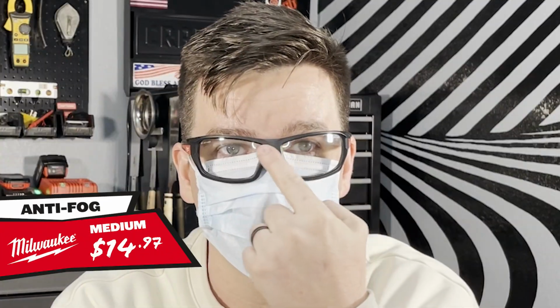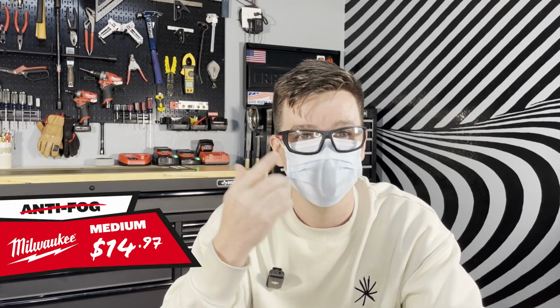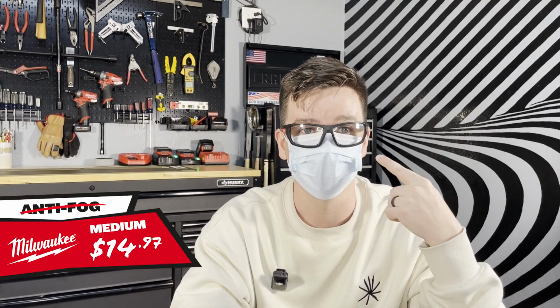So just talking right now, I actually am seeing fog build up just right here. Let's try a big breath. There is actually a decent amount of fog buildup. It's not as foggy as the ones that aren't advertised as fog-free, but there is fog, and now there's actually condensation. I'm giving no points to Milwaukee on this one. If you advertise as fog-free, it should be fog-free.